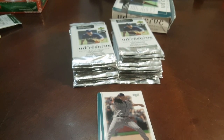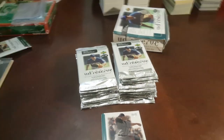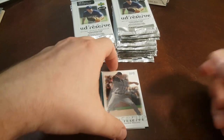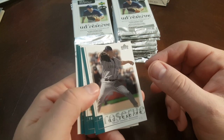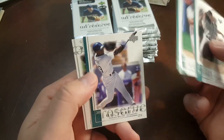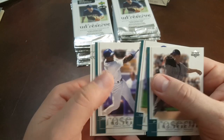Let me just put this up a little bit. Hold on a second. Hands are so big, it's kind of hard to get in here with the card. So, all right. Right off the bat, we're just gonna hope that we get some Jeters or something. Klesko, Adrian Beltre, future Hall of Famer.